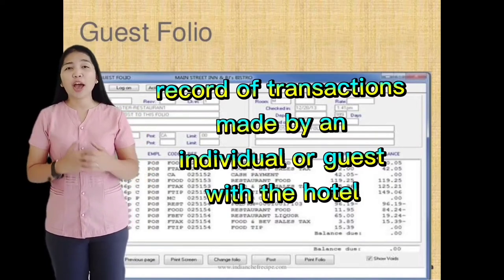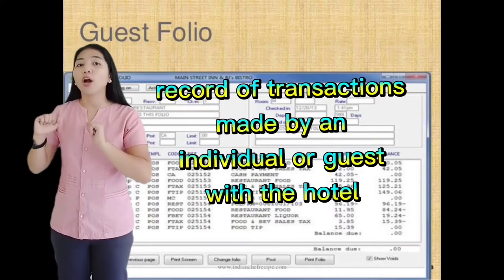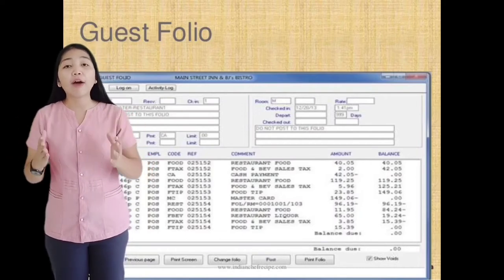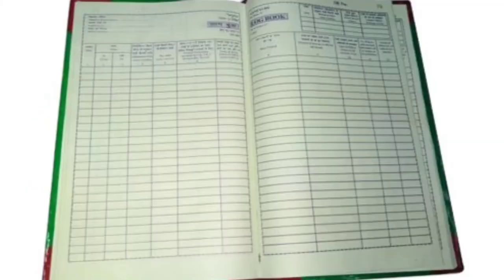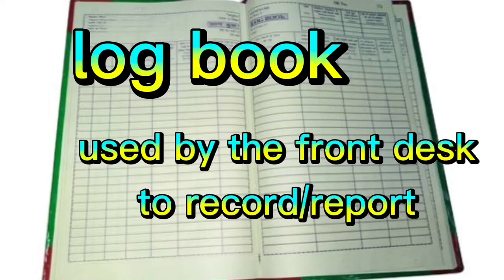In school, you have your portfolio where we can see the records, the outputs, and your performance. In a hotel, they have what we call a guest folio. Next one is, yes, a logbook. This is used by the front desk to record or even report the parts of the hotel that need maintenance in the department. Again, it's a logbook.